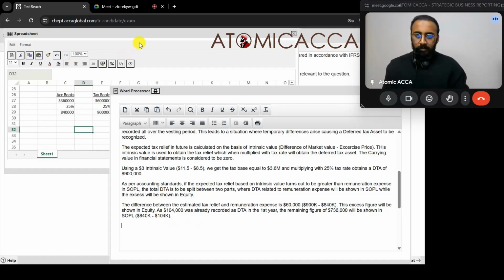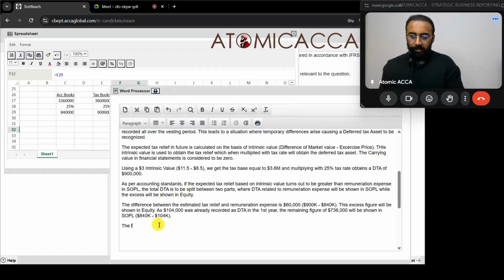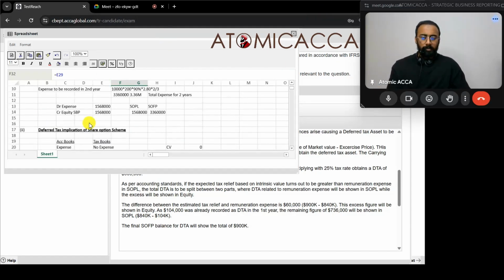So what we explained? We explained how we got these two numbers as well. What is this thing? Final figure in SOFP. So we can just say that the final SOFP balance for deferred tax asset will show the total of $900k. So what did we do here? Exactly whatever we did in the numerical part, we just explained into words. We just use the technical part we know from the accounting knowledge, because that's how we got these numbers. Same thing we wrote in words as well.